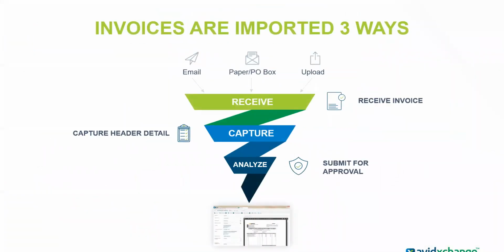So invoices are imported into our system in one of 3 ways. They can be emailed in. We have a specific email address that would be created for your business. Think abcplumber@avidxchange.com, right? So any invoice that comes in for ABC Plumber could be sent to that email address and routed right into the workflow that we customize for you.